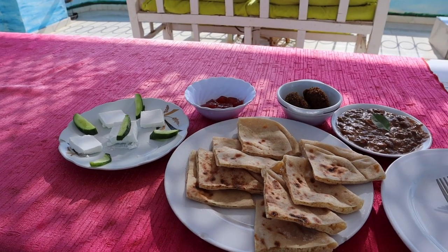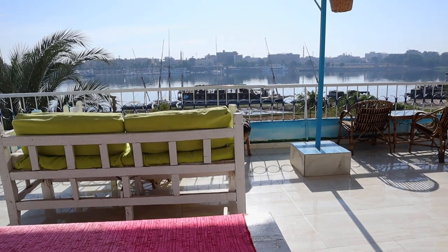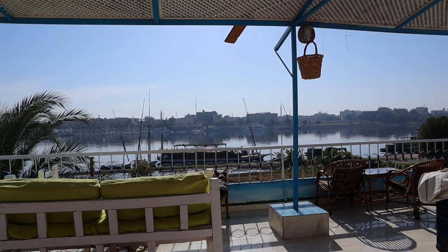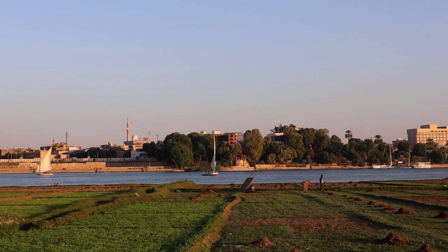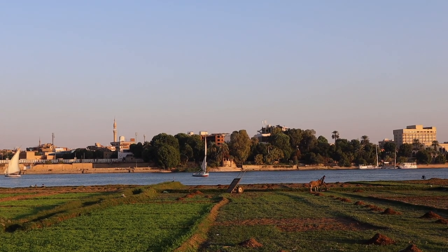Having taken a much needed nap, after having some breakfast at the hotel I'm staying at, which was very nice by the way, I'm now walking along during the sunset hour, the West Bank, getting more of a feel of what it's like on this side of the Nile.